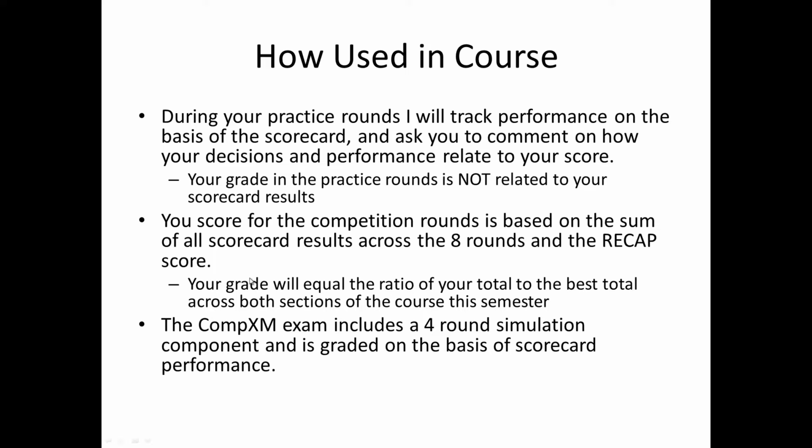So I would sum up your score across the 8 rounds plus your score on the recap, right? And I would do that for everybody in the semester, so in both sections. And the person that has the highest sum, they get 100. Everybody else gets a score that is proportionate to that highest score in our class. So you're not competing against the world in terms of your performance on the competition rounds and the grade you get. You're competing against the class. You need to finish at the top, right, or near the top.